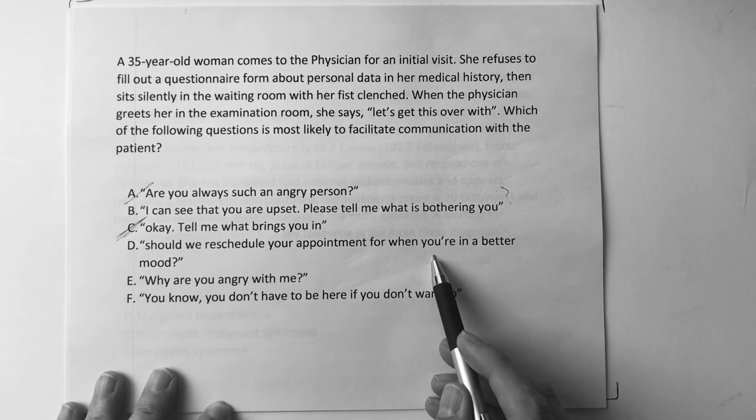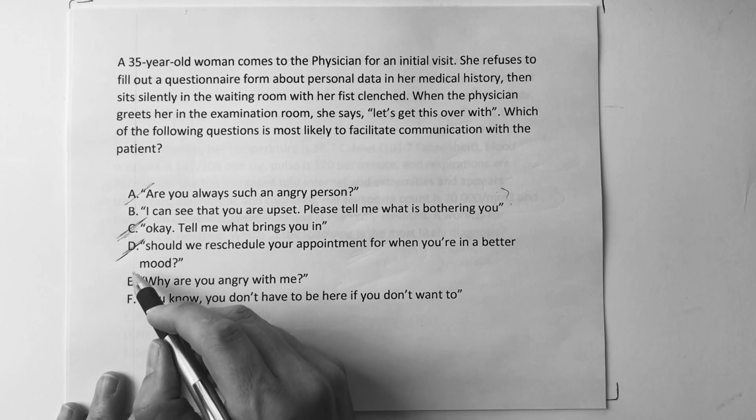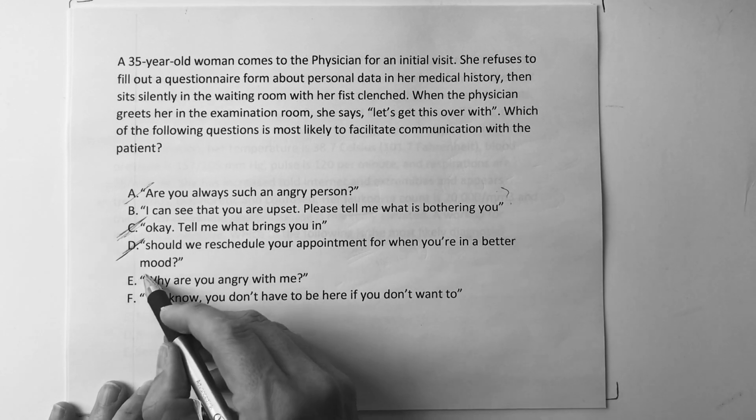"Should we reschedule your appointment when you're in a better mood?" At the end of the day, this might be how you feel, but it's not what you're going to say in front of your residency director, right? "Why are you angry with me?"